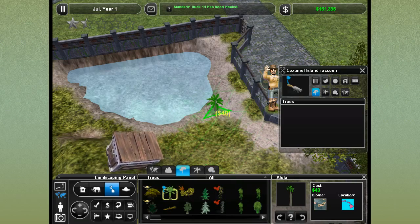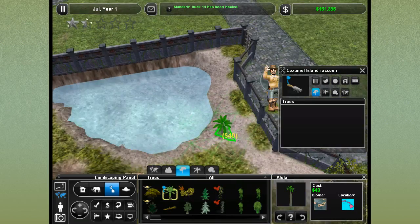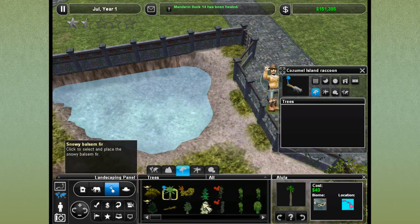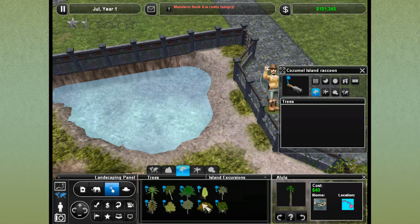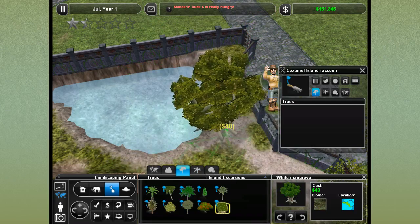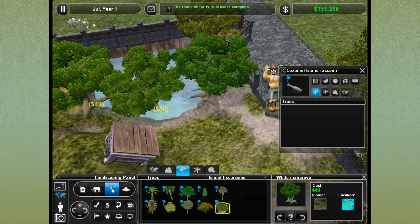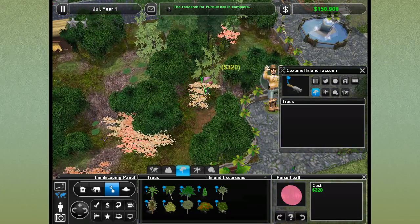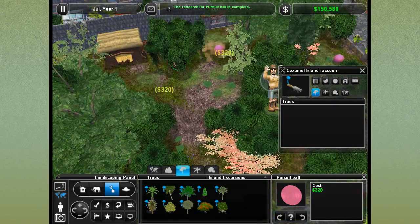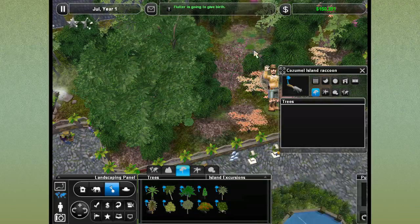So let's see, what do you think? Little Hawaiian plant. That's okay, I can deal with that. In fact, let's see what sort of... No. Island excursions. There we go. We might stick with these plants just for now. Ooh, the white mangrove. That's exactly what we needed, actually. Oh, good. And the research for the pursuit ball is complete. Guess we'll throw one in here for them, and throw a few in here for our pandas, who are finicky about staying happy.